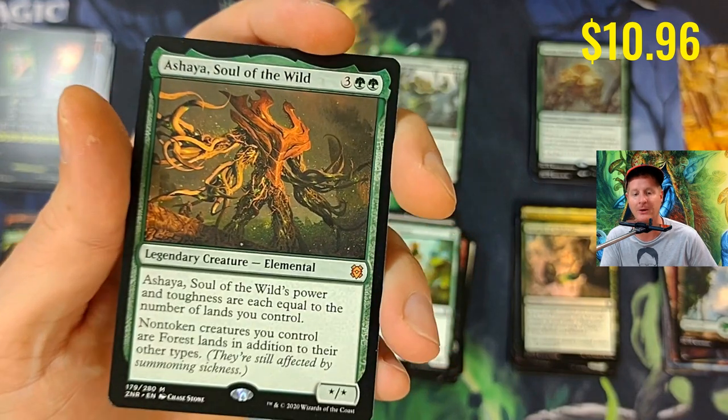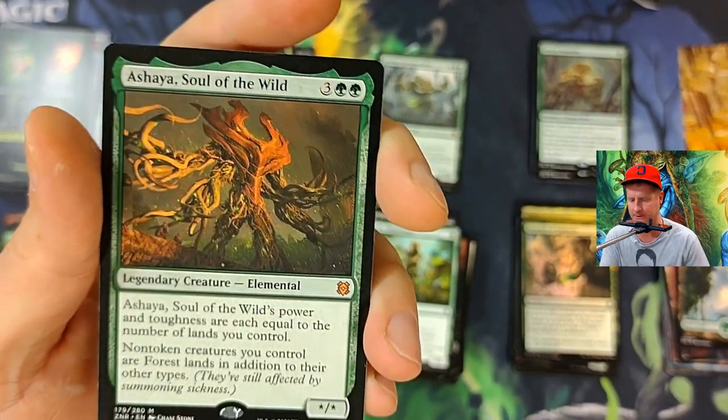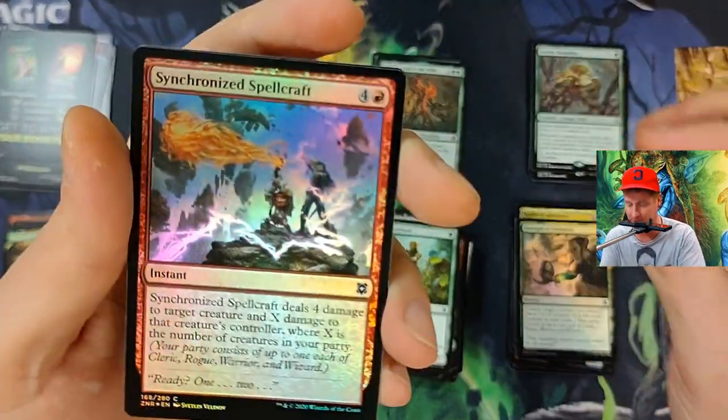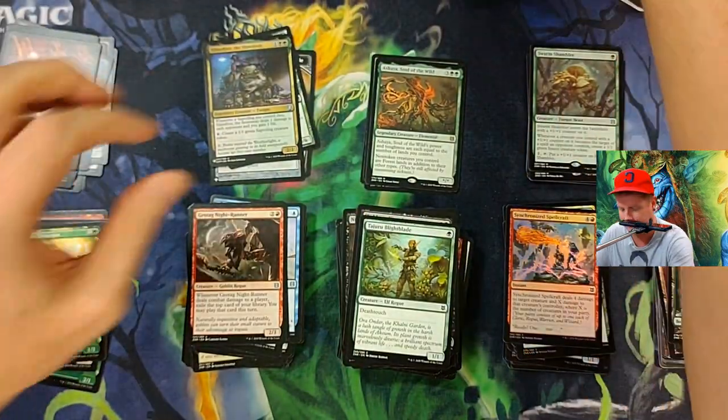Ashaya, Soul of the Wild. Sweet sauce, man. Really cool, because you can get a lot of value out of this card. So, that was a nice little pull. We will take it all day. Nice hit, mythics galore. Synchronized Spellcraft, and nothing. Alright, fair enough.